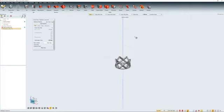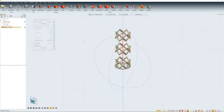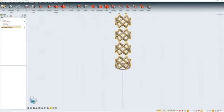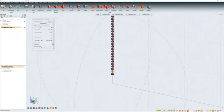I can decide also to make another replication in the X direction. Decide, for instance, the measure. If I want to make more copies, suppose 30, double click on it. Maybe too much. I'm going to choose copies, let me decide the step 4, just to make an example, and here it is.